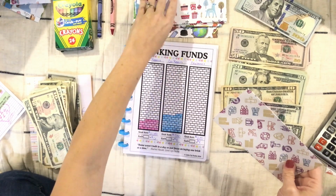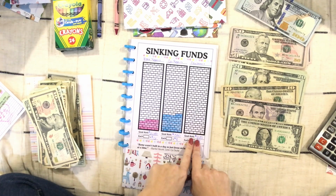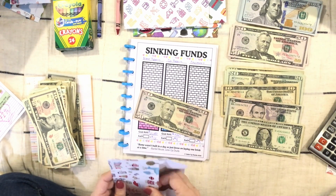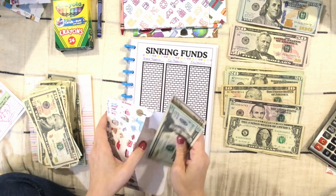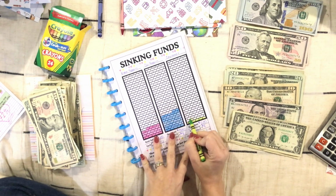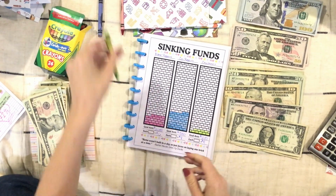I'll tell you what, let's do Christmas since it's right here first. So Christmas is $1,200 and it's getting $50 this pay period. Now, I'm not super hardcore saving for Christmas right now, and what's in here? 20, 40. So I have $90 for Christmas so far. So I'll color in a little more than 11 blocks. There's something incredibly satisfying about this. And I prefer crayons. I'm a crayon girl over marker girl.